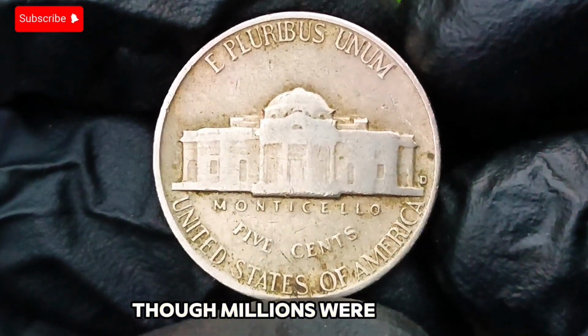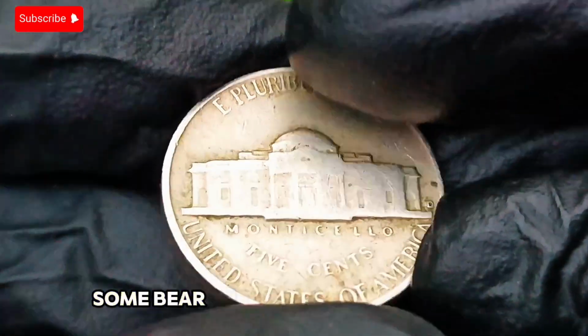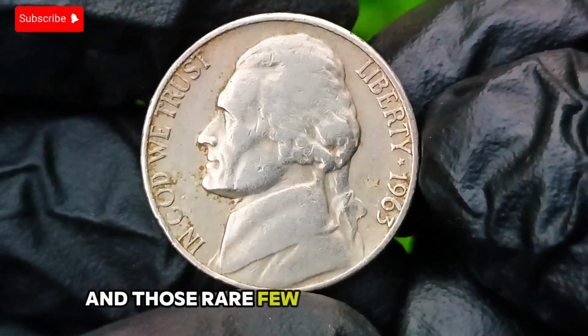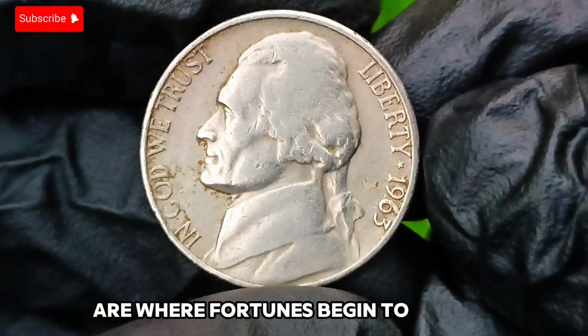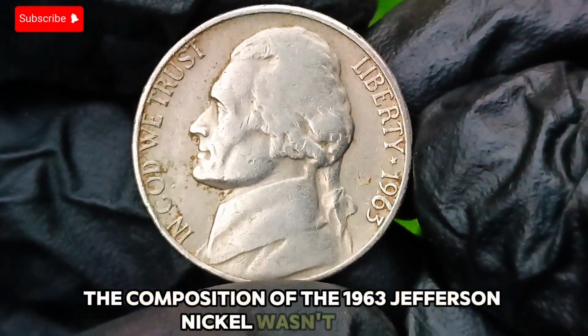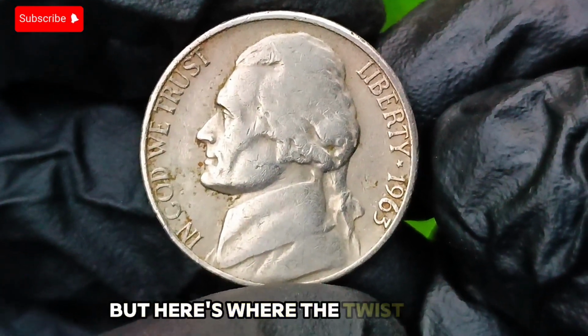Though millions were minted, not all 1963 nickels are the same. Some bear the D mint mark, struck in Denver, and those rare few with extraordinary condition or unique minting errors are where fortunes begin to unfold. The composition of the 1963 Jefferson nickel wasn't silver. It was mostly copper and nickel, but here's where the twist begins.